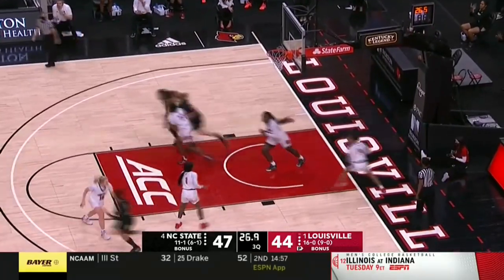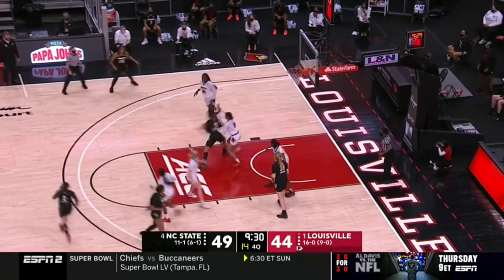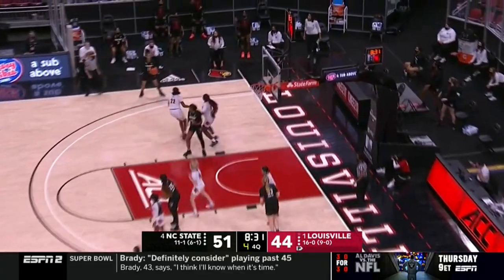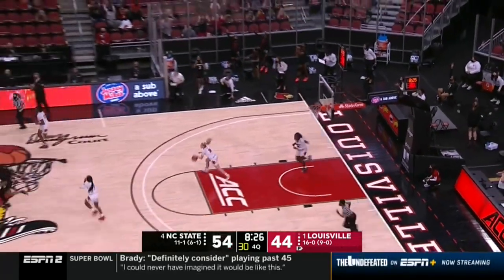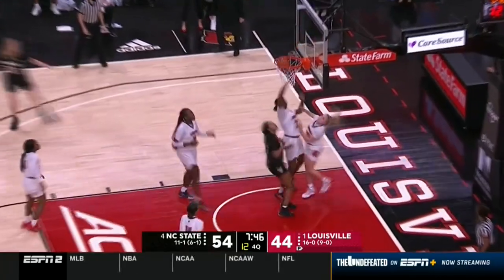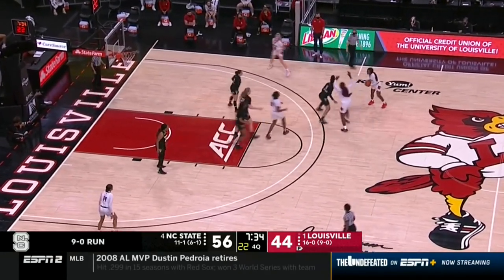The jumper is good. Louisville has won the last 6 games they've played against NC State. A 5-point NC State lead. Brown Turner spinning and hitting. Jones goes cross court. Brown Turner connects on a 3. Down to Cunane, first game back after dealing with COVID. Cunane the shovel. Boyd squeezes it in. 9-0 run, extending back to the third.